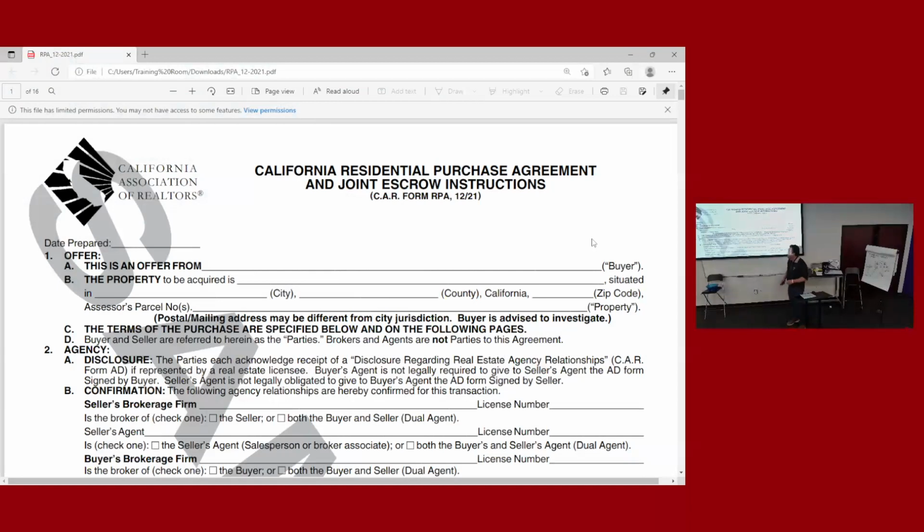Okay. All right, everyone, thank you for coming. This is the new California Residential Purchase Agreement. It will drop on December 14th. The old RPA will go away. You won't even have access to it. The only way you'll have access to it is if you have templates already set up. For example, within zipForms, the old RPA will stay. If you want the new RPA in the templates, you will have to go and change them out. Okay? Any questions on that?